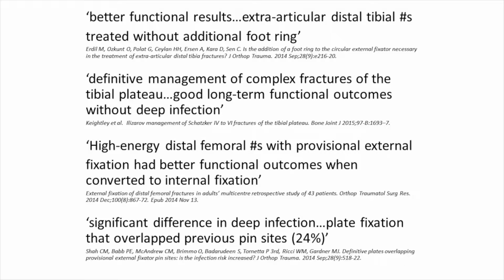The distal femur is the opposite though, and the literature shows that conversion from external to internal fixation does better functionally than patients treated definitively with external fixation. When you do convert external fixation to internal fixation, there's a significant increase in sepsis if the fixation overlaps the holes of the initial external fixation.